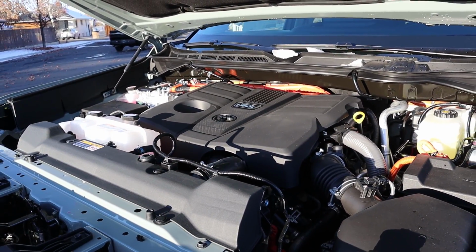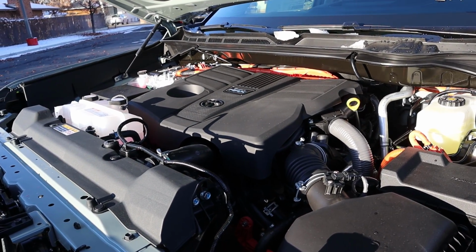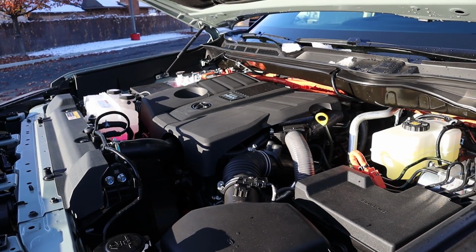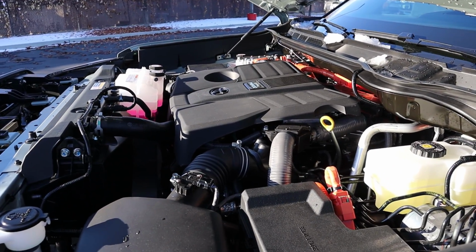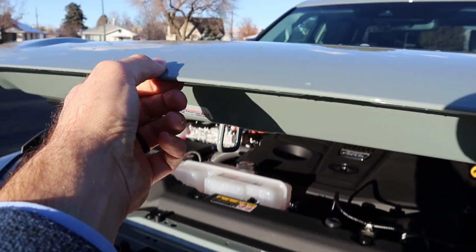Under the hood, we have the iForce Max, which is a twin-turbo 3.5-liter V6 that goes through a 10-speed automatic transmission. Fuel economy is 19 around town and 22 on the highway, with power outputs being 437 horsepower and 583 pound-feet of torque. Now, this is an option on the TRD Off-Road Limited. The standard engine is this engine without the hybrid system.